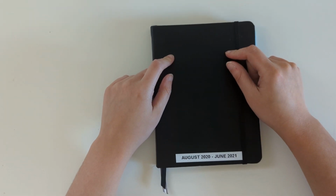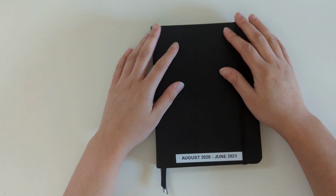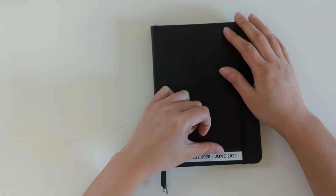Today I'm just going to do a flip through of my, we'll call it a bullet journal, but it's kind of just a bunch of lists from August 2020 to June 2021.